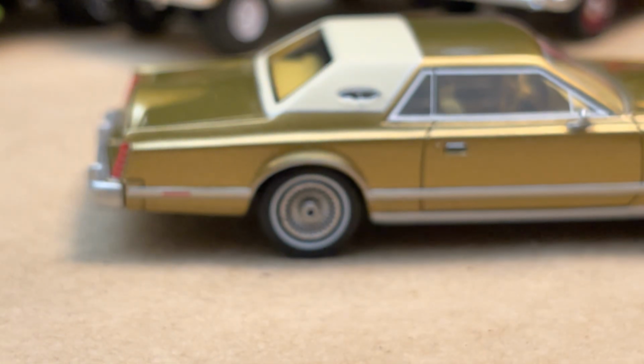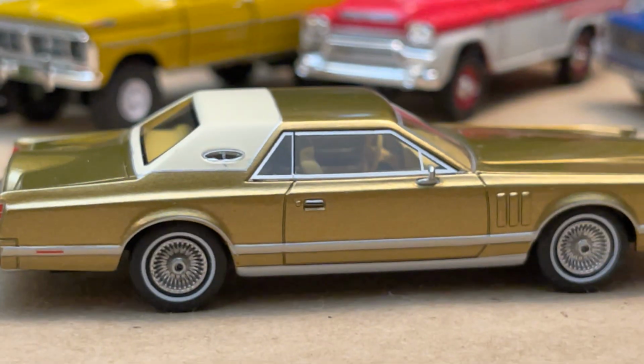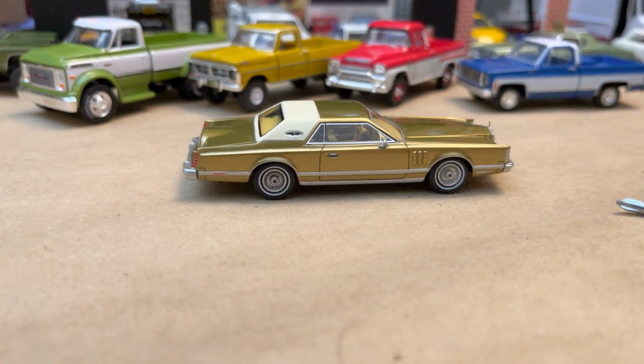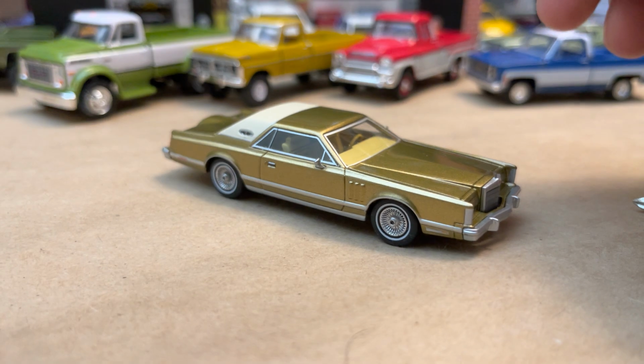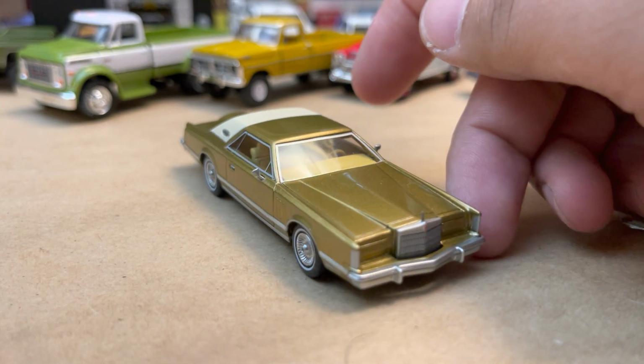In all the states except California in 1977, the Continental Mark V came with the 460. The 400 was optional. The 460 was not available in California because emission standards were starting to finally tighten up. So it basically was a 460 big block Ford. There was a 400 offered.